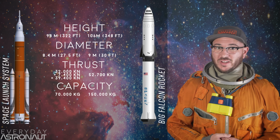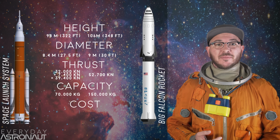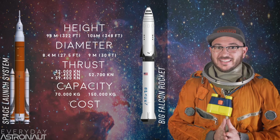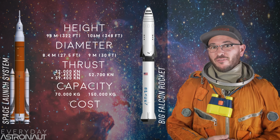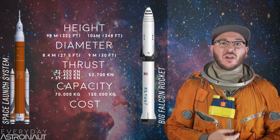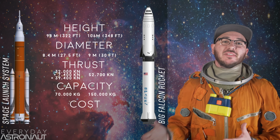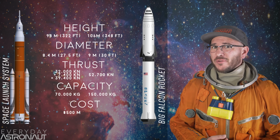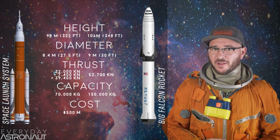Now, the really big question: cost. To date, the development cost of the SLS and the Orion capsule together is an astonishing $23.8 billion. And so far, the SLS hasn't launched yet, and the Orion capsule has only flown once on a heat shield test, and that lasted about 4 hours. But we're dealing only with the SLS rocket itself, which to date has cost around $12 billion. That being said, once all the systems are set in place, the cost per launch vehicle is estimated to be around $500 million. So I guess development costs aside, we'll use that $500 million number.